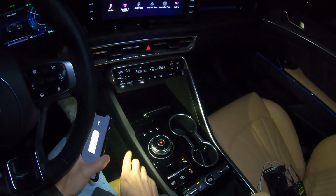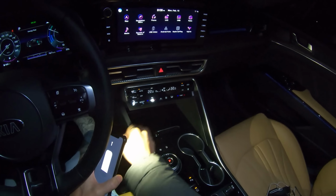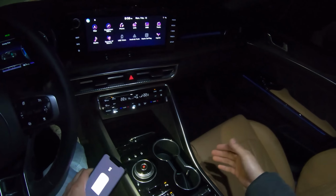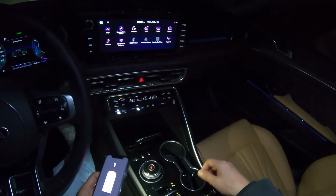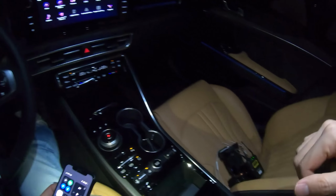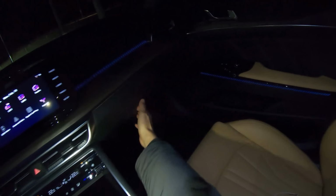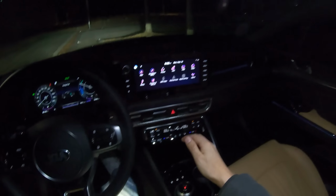If you see all this, it can get very dusty soon. So I suggest, if you like this car and you might buy it, have a glass cleaner or something, that sort of thing, then you should be fine. Some space here, some space there. Okay, so it looks very nice. And let me just show you a few more things.